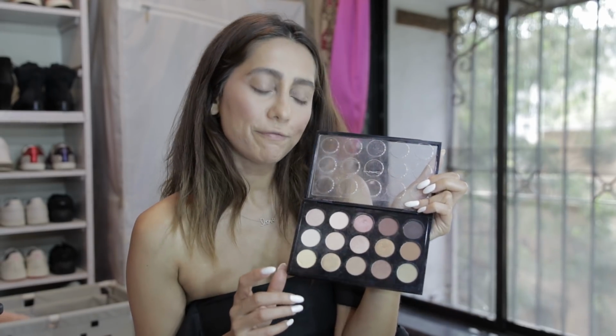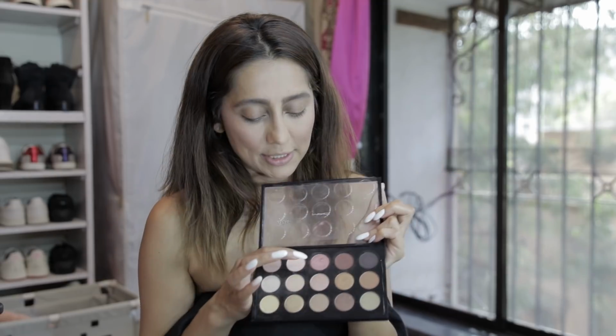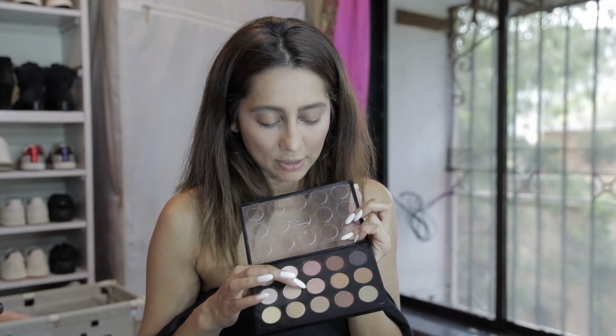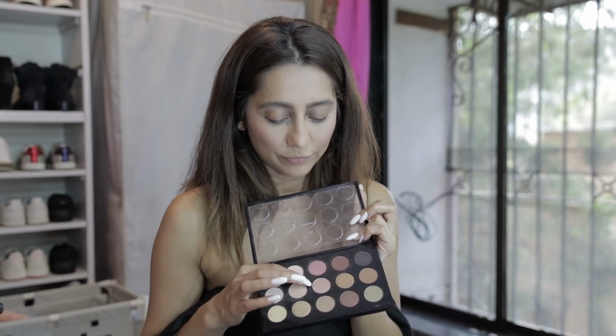Let's move to the eyeshadow. Since we're going to go a little bit more feminine today, we could use this color and maybe mix it with this color, and I don't know. Depends.